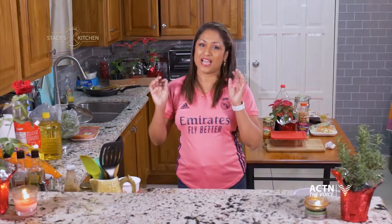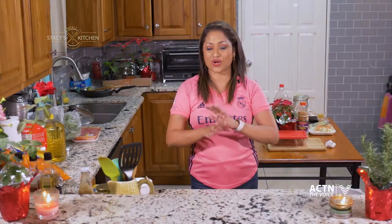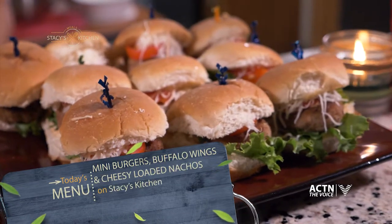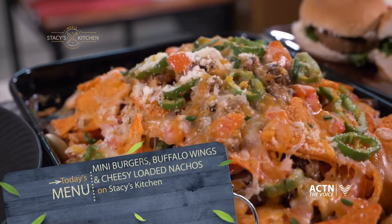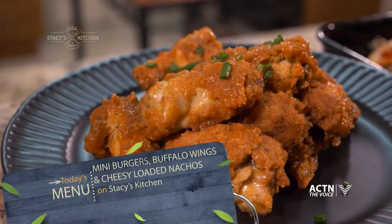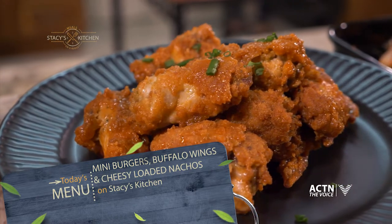Welcome to Stacy's Kitchen, and on today's episode, I will be cooking you up some cute little game day treats, because you know some of us are big football fans or cricket fans or whatever game you like. So we will be doing some mini burgers, or as we call them, sliders. It's going to be mixed with beef and chicken, some loaded nachos, and some spicy buffalo wings.